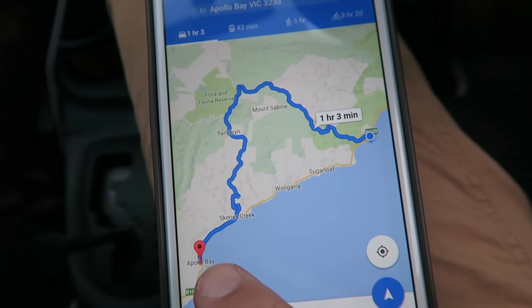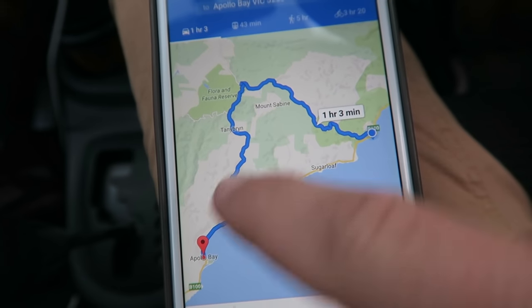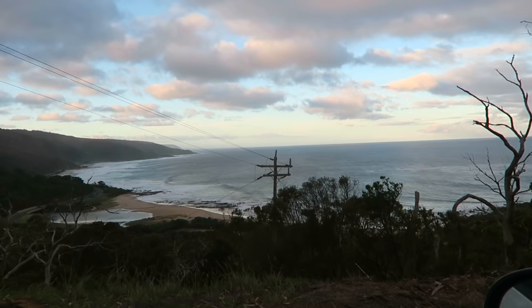And now we're heading to Apollo Bay, which is where we'll be staying tonight. We're not doing that, Google. We're gonna do this.